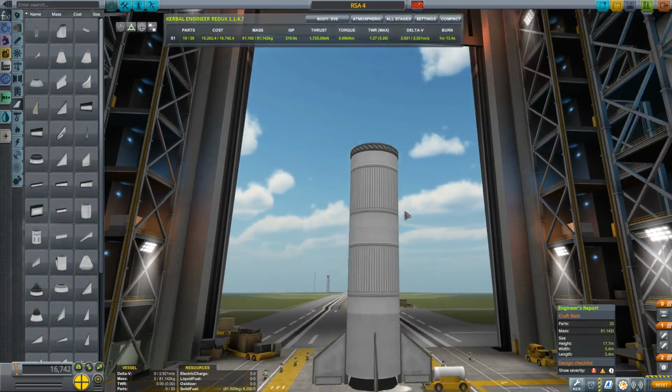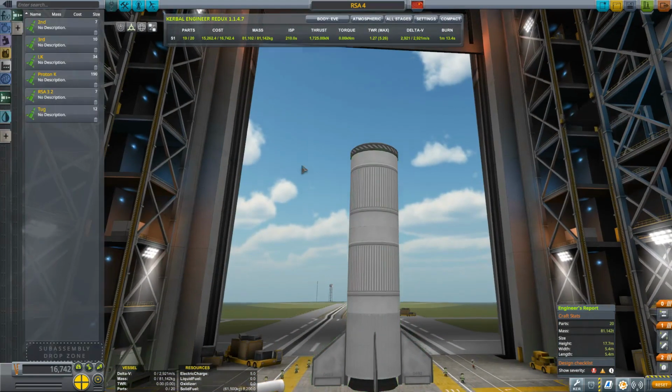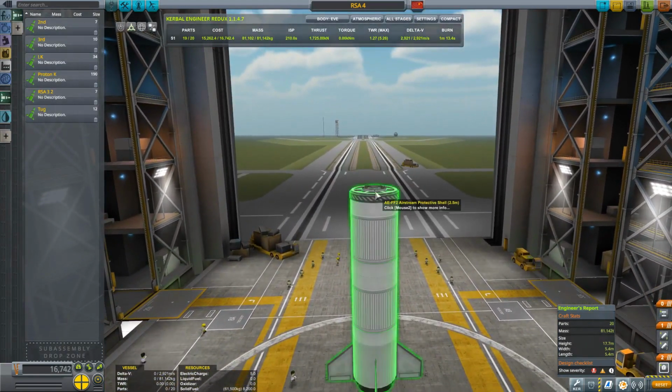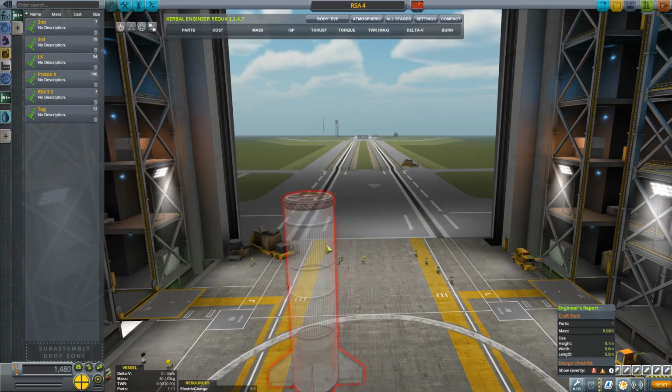Now I don't think the Israelis built something exactly like this, so this would have been a South African innovation on the Shavit Jericho thing, if I understand it right. So let's save this. Under the third stage, we'll override that. So there we go. Third stage is done.